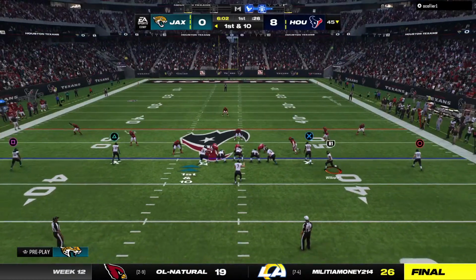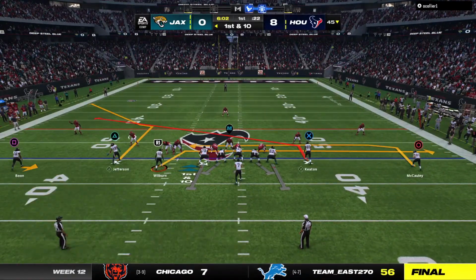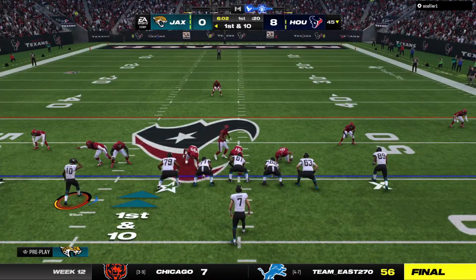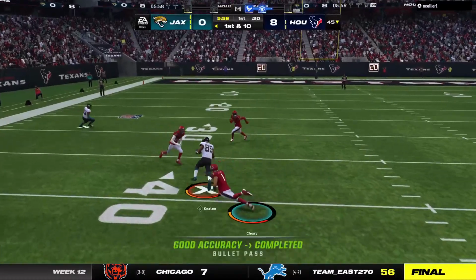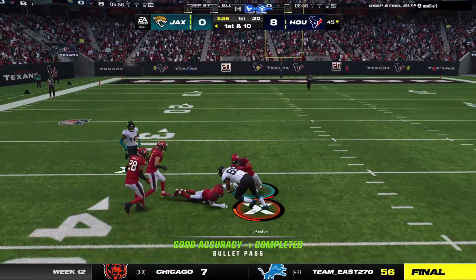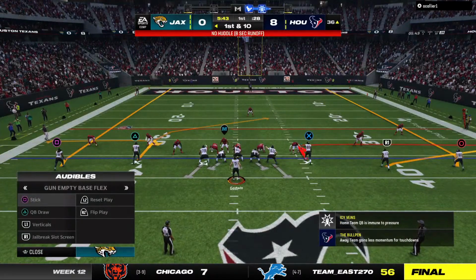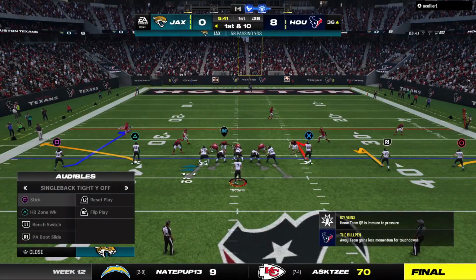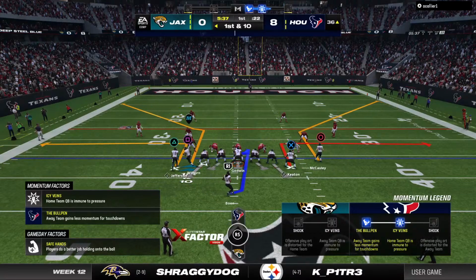They'll bring a receiver in motion left. Throwing on first down, Godwin. And he's got his big tight end here. And he is tackled inside the 40, not quite to the 35. So a 1st and 10 now in Houston territory at the 36.